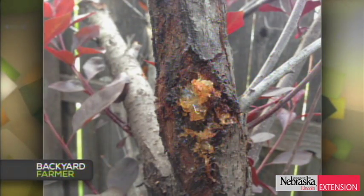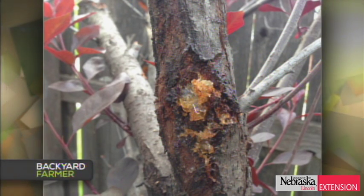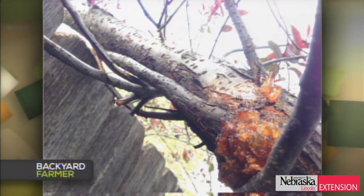Great. This is from a viewer who has issues, as you can see, on that sand cherry or purple leaf plum. Terrible damage. We had a similar thing last week or the week before, I believe, but the question is what caused this and what do you do about it? They're wondering if they should do some severe pruning.